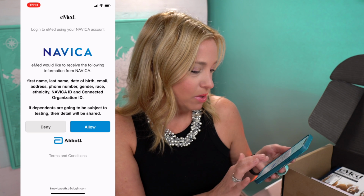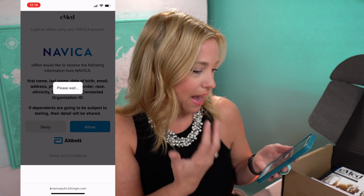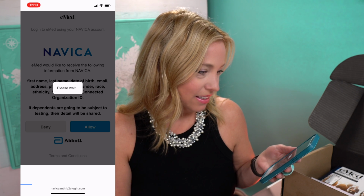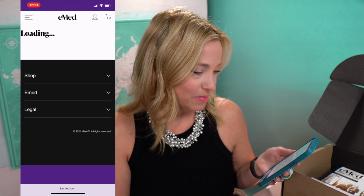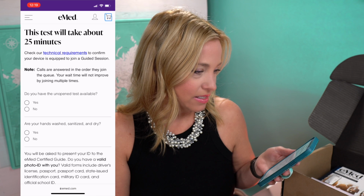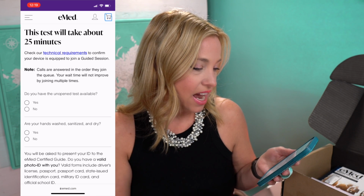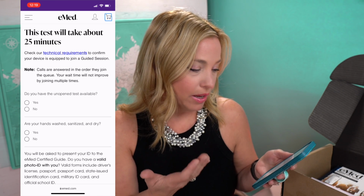Okay, it's just giving me a disclosure. I'm allowing Navica to access my information, and I hit the allow button, and now I'm waiting. Okay, it says it's loading. It said this test will take about 25 minutes, and then it is asking me to answer some questions.